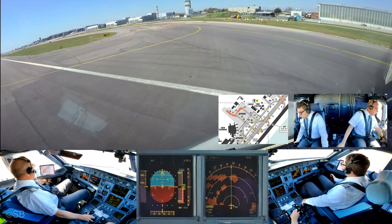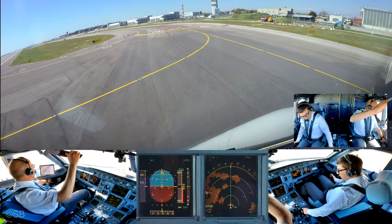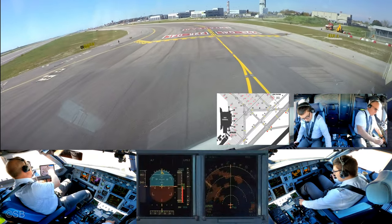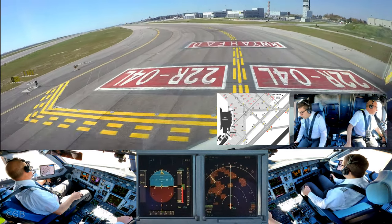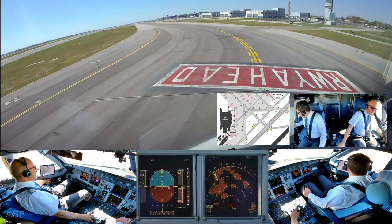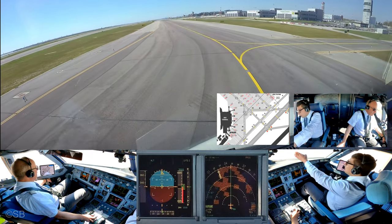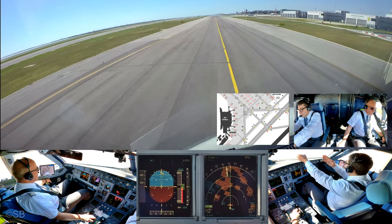Venezia, ground, Eurowings 50 Yankee, buongiorno, on Kilo. Eurowings 50 Yankee, buongiorno, Kilo, Mike, send 325. Kilo, Mike, send 325, Eurowings 50 Yankee. So Kilo is here. And then Mike is not the first to the right, but the second diagonal.